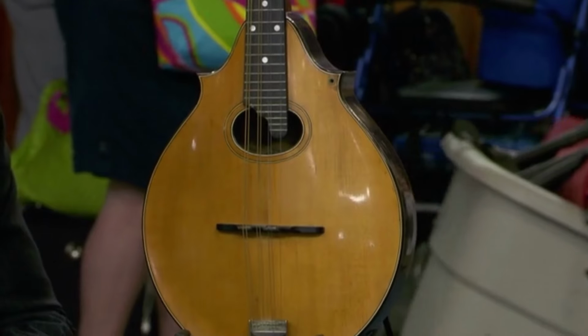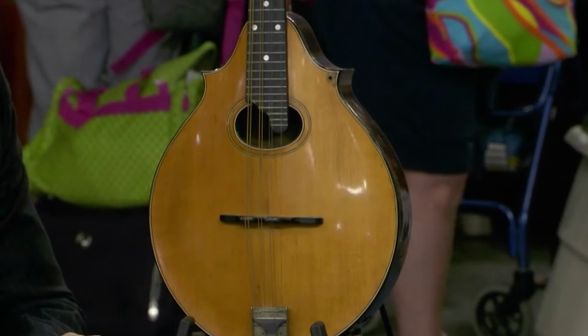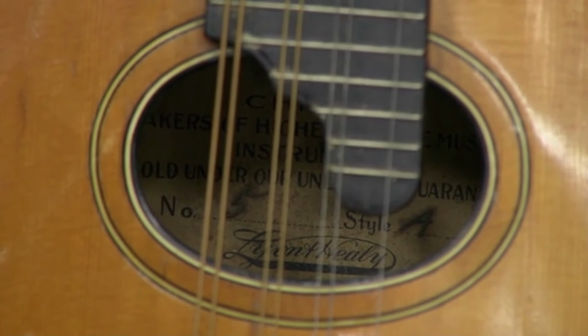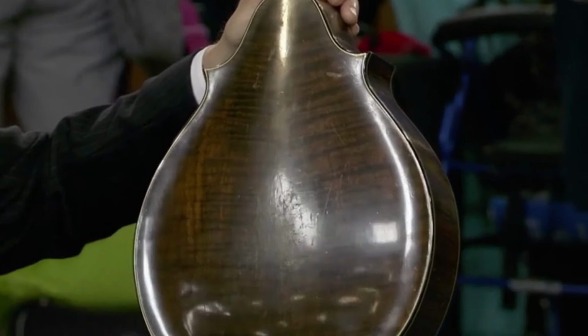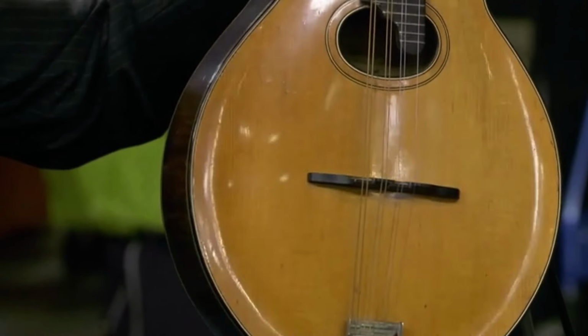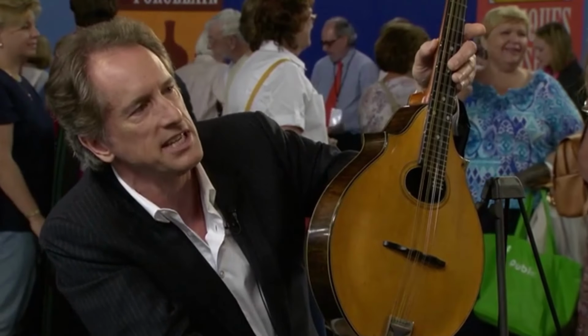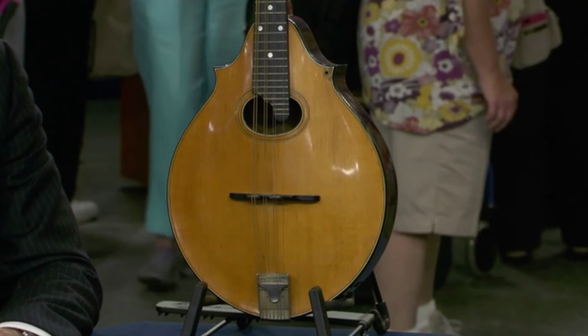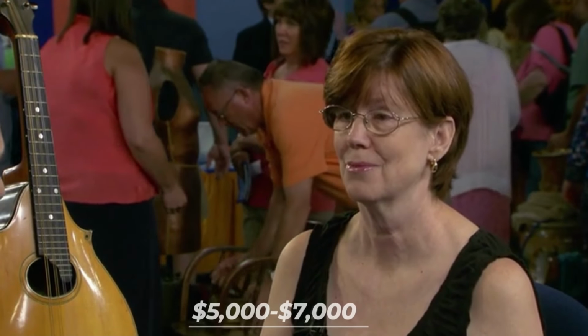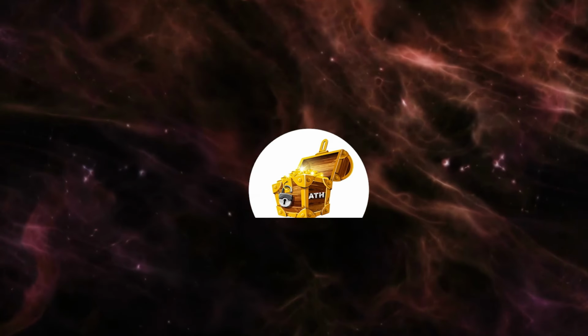This particular mandola is extremely rare, with only about 10 made, of which this is number 5. It has a spruce top, an ebony fingerboard inlaid with mother of pearl, and a beautifully flamed tiger maple back and sides stained to look like walnut. The faceplate is made of some kind of hard rubber, adding to its unique character. I will place an auction value of this instrument at $5,000 to $7,000.